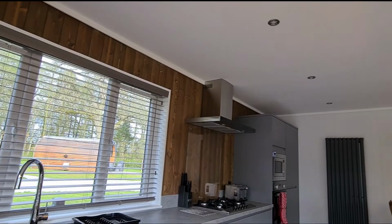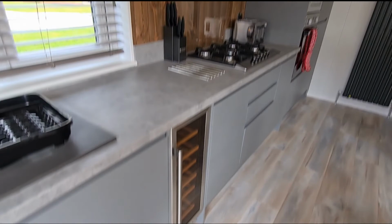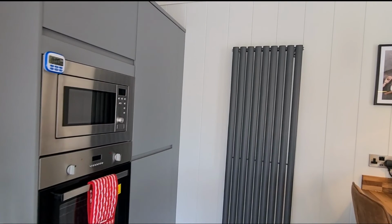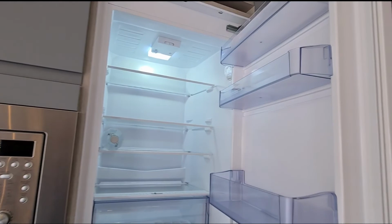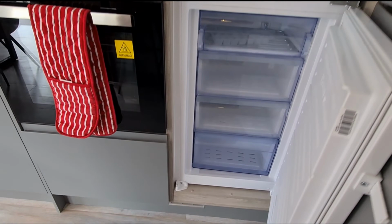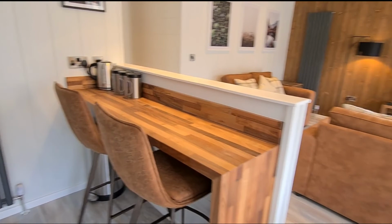So you can see we've got all the modern appliances that you need if you would like to cook up a storm, including the wine fridge or beer fridge if that's your tipple. You can fill it up to your heart's content. And we've got plenty of oven and microwave space, and over here is your fridge freezer. Again, plenty of space if you're going to bring all your food with you, or maybe you want to pop to the shops when you get here. I can certainly recommend the local produce in the farm shop next door. Okay, and then we've got our little breakfast bar as well, in case you want to have a little cup of coffee or a cup of tea in the morning, rather than just sitting on the formal dining area.